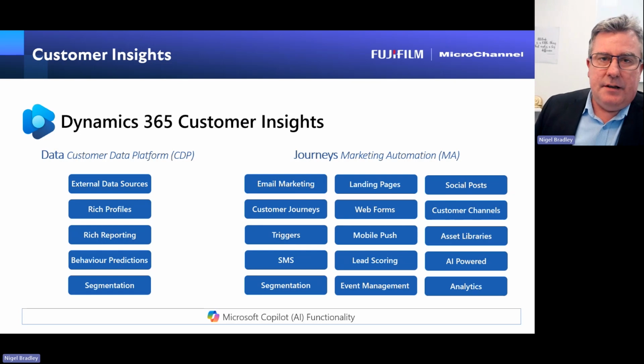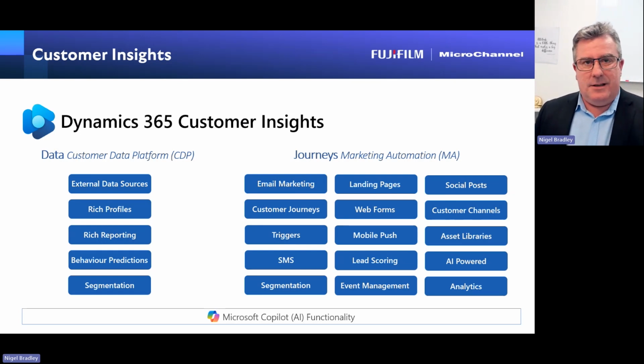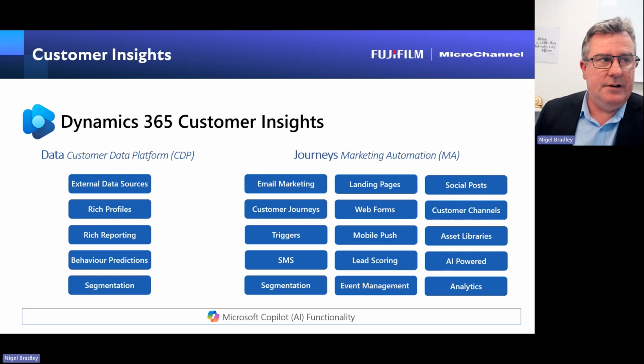One of the exciting new areas that Microsoft have actually moved to or extended the customer experience applications into is around what we call customer insights. It actually started as a marketing application tool. And from a marketing application or what we used to call Dynamics 365 marketing, you'll see that side of things on the right-hand side. Some functionality that is really rich, email marketing, customer journeys, which we'll talk about in a moment, triggers, web forms, social posting, event management, and being able to create segmentation of our data, which is really beneficial to how we actually market. We'll talk about this in a little bit more in a moment.